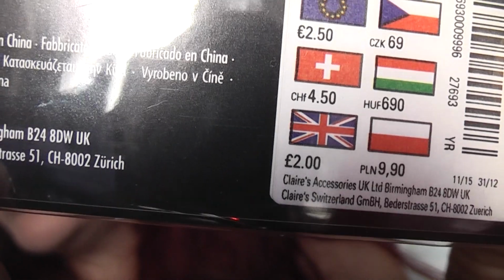The prices on these things are always so tiny. Really does my head in. If I haven't got my glasses on, I'm wandering around asking shopping assistants to tell me what price they are. So I got those.